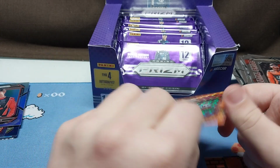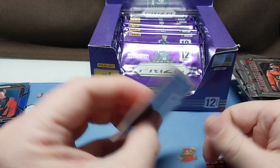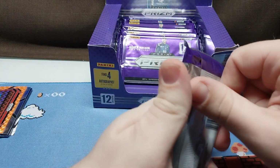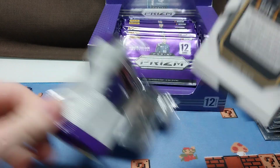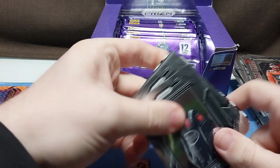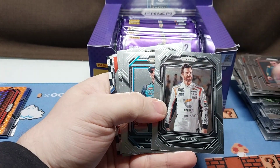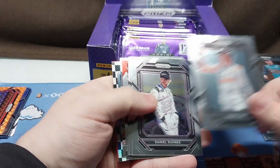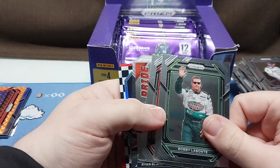Wow. John Hunter Nemechek. That's a nice looking insert. Is that numbered? No, but that looks great. I like that one. If they have that in football. Tanner Gray. Austin Dillon. Corey LaJoie. Daniel Dye. Daniel Suarez. So we got checkerboard there, something like that.